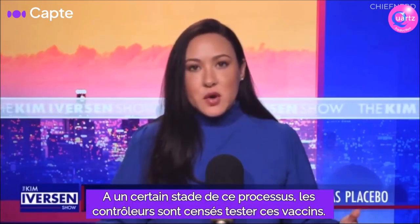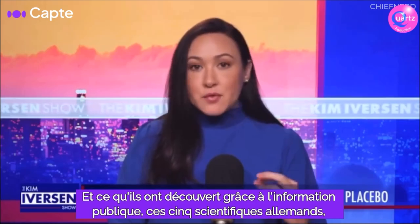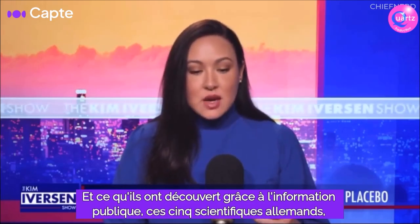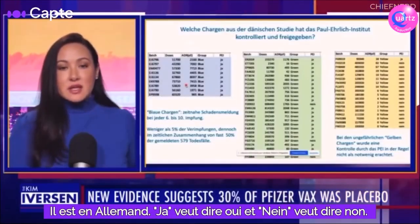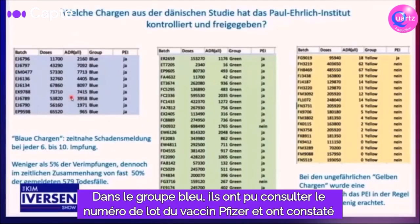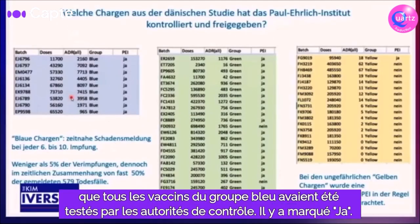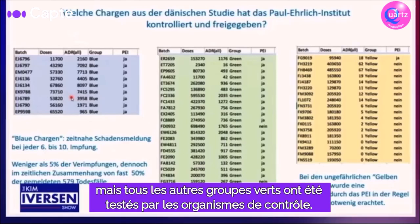So at some point in this process, the controllers are supposed to test these vaccines. And what these 5 German scientists uncovered through public information was that some of them were tested and some of them were not. But look at this chart here. This is in German, but ja is yes and nein is no. And the blue group, they were able to look at the batch number of the Pfizer vaccine, and they saw that every single one in the blue group had been tested by the regulators. It says yes for every single one, right? The green group there, nearly all of them, only 3 were not tested by the regulators, but every other green one there was tested by the regulator.